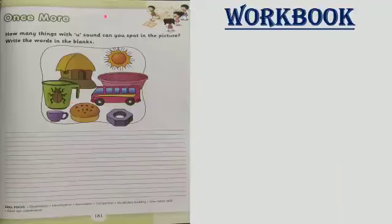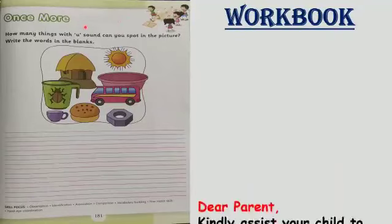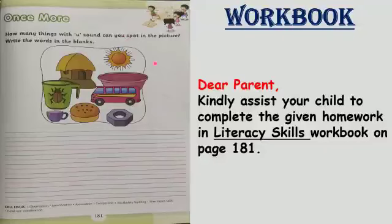Got it? And please mention the date, the day you are writing this page. Okay, children? Yes, very good. Dear parent, kindly assist your child to complete the given homework in literacy skills workbook on page 181.